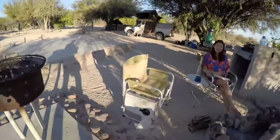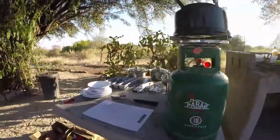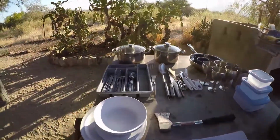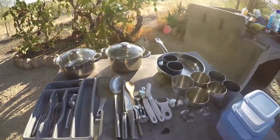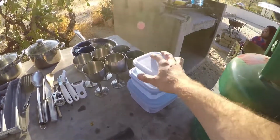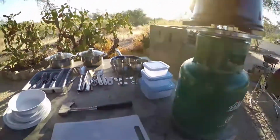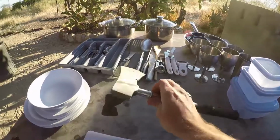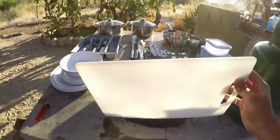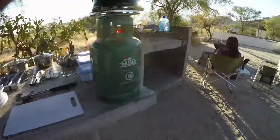Okay, so first off, chairs. It comes with 2 camping chairs, as you can see, and then over here are all the cooking utensils and things you need to make dinner and breakfast and whatnot. So you've got pots, pans, cups, wine glasses, containers for leftover food, gas canister, kettle, axe, which is very important, and a chopping board and all the plates and everything you need.